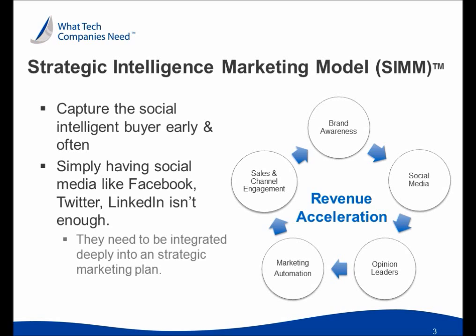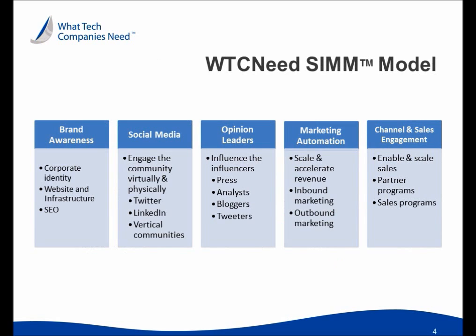WTC Need can help you get your social media working for you, bringing you business and increasing the value of your brand. Each element of the SIM model really deserves a presentation of its own, so I'm going to speak at a very high level.